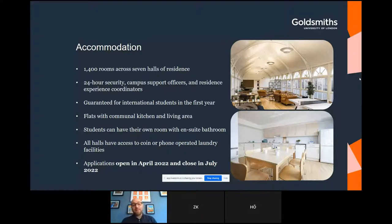All the halls have access to coin or phone operated laundry facilities, so you can make sure all your clothes and your bed sheets are clean and fresh. But then also some of the accommodation has other facilities, which I'll explain in a second.